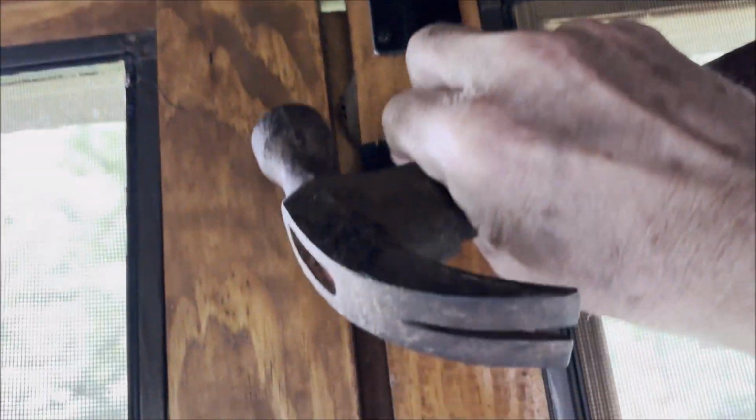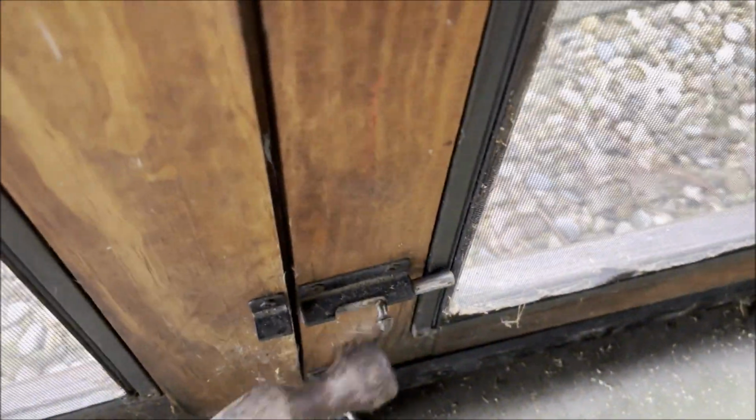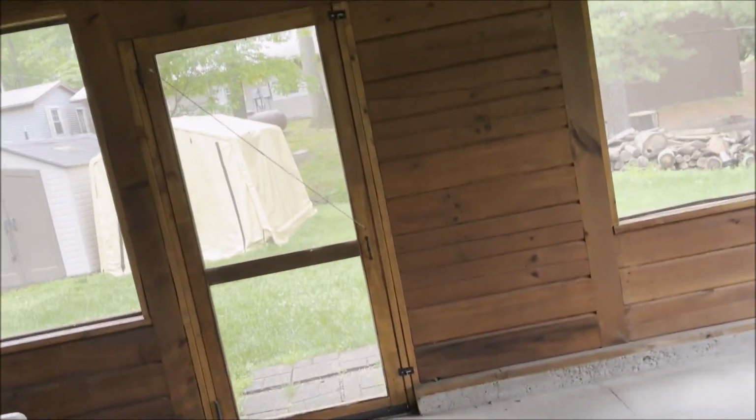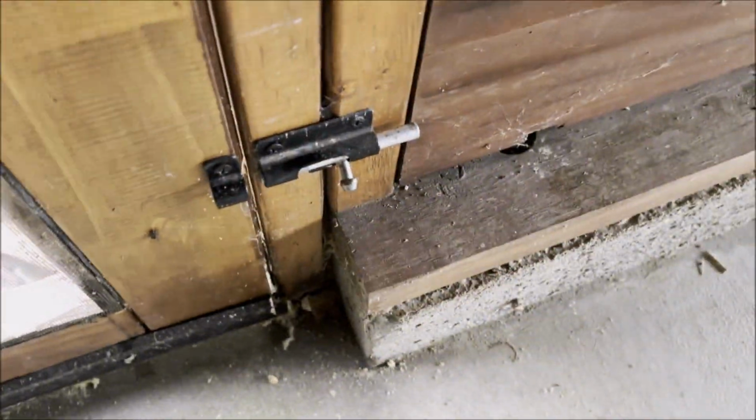Well, I'm opening up the pavilion. You can tell we've had quite a bit of rain. My rain gauge had a half an inch in it last night. Sticking a little. Brought a hammer with me, knowing that these are difficult. Oh, I say that, that one was easy. Oh, this one's not gonna be. It's hard just to lift up. There we go.